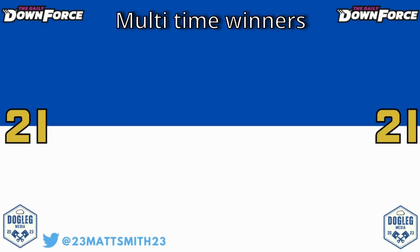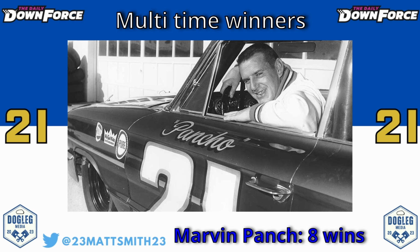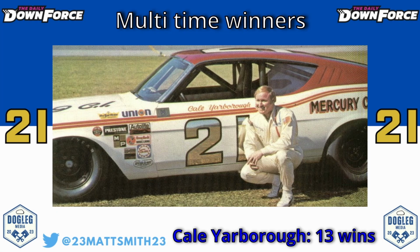Now that we got through that lightning round, let's move on to multi-time winners. Speedy Thompson would win 2 times, both in 1960. Marvin Panch would be an 8-time winner, and Panch would spend time in the Wood Brothers 21 from 1962 to 1966. Another Hall of Famer who would grab quite a few wins in the 21 would be Cale Yarborough with 13.